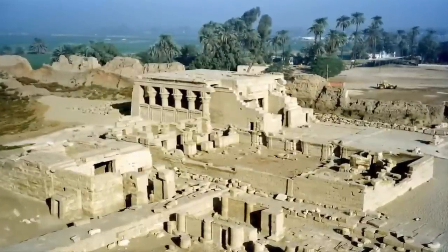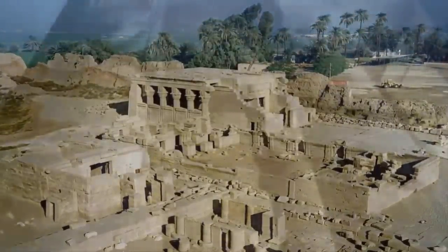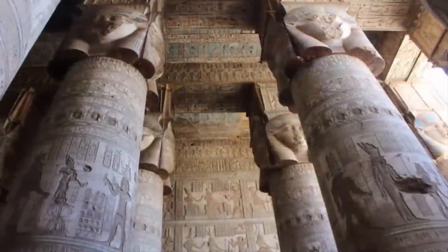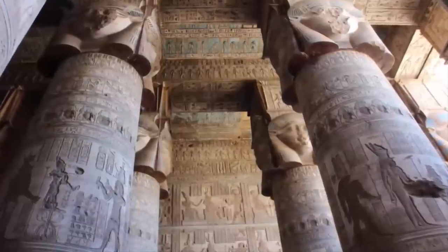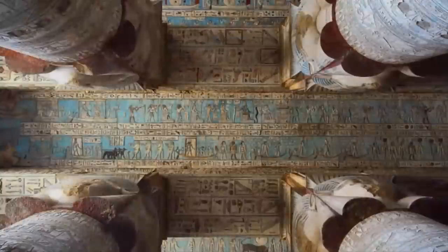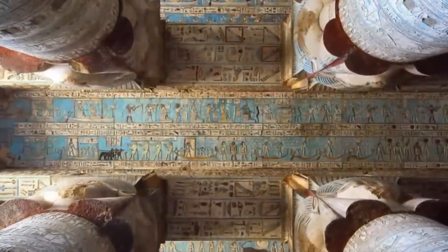The complex spans some 40,000 square feet, and within the temple is some of the most well-preserved ancient artworks of anywhere in Egypt. Along with preserving the exquisite art and decorations, the temple also preserved evidence of something we were not taught about in history class.